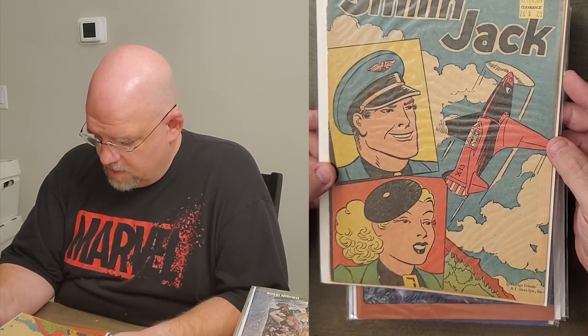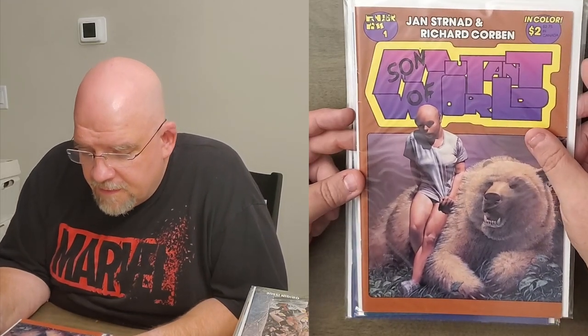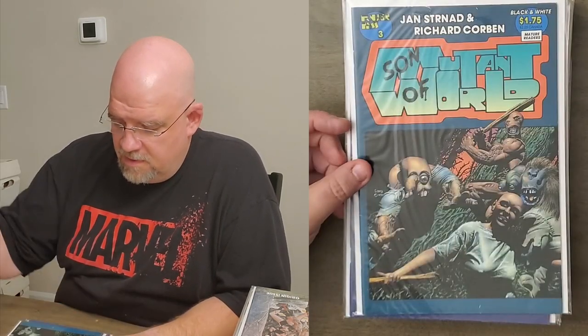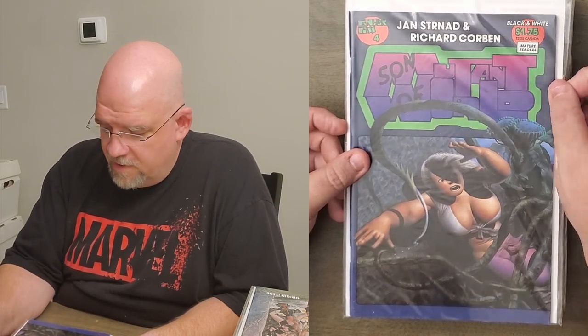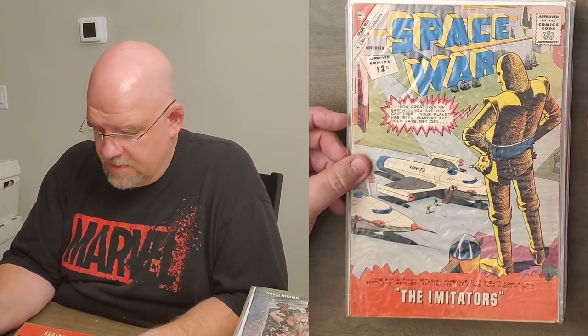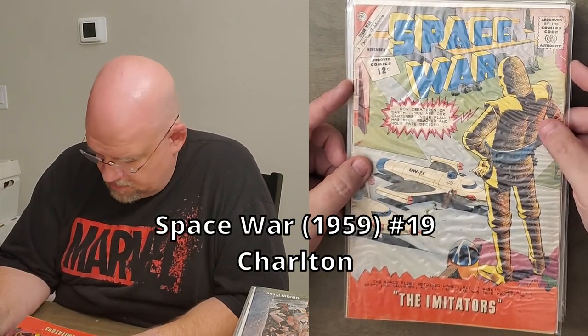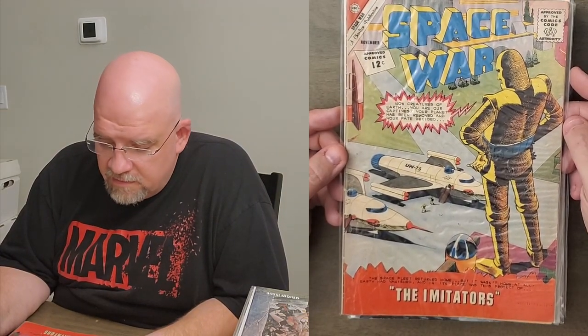Smiling Jack, Chicago Tribune, New York News Syndicate. Venturer Press, Son of Mutant World, number 1. Number 3. Great covers. Number 4. Number 5. Space War from CDC. Don't see a number or a date except November.